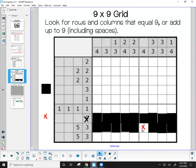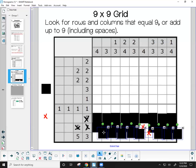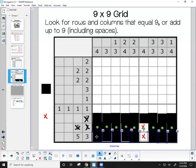I've eliminated something. Now this next row, let me mark off my 5 and my 3 taken care of. This next row is the exact same thing, right? I have 5 and I have 3. So that's going to look exactly the same. Is that okay so far?